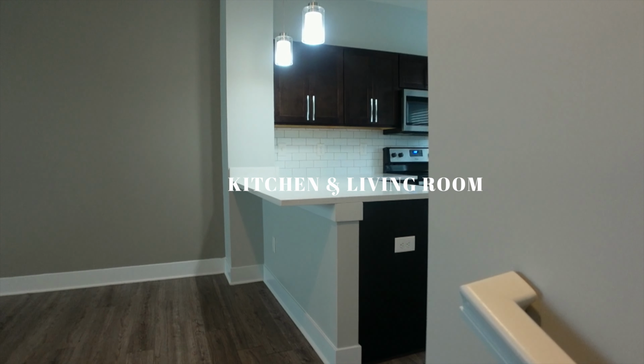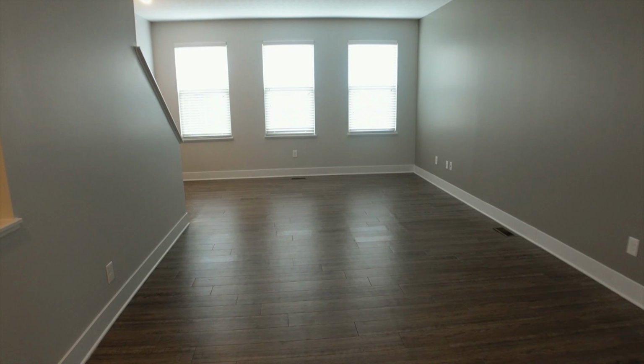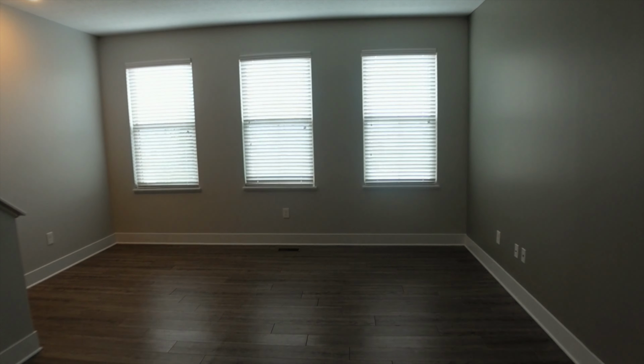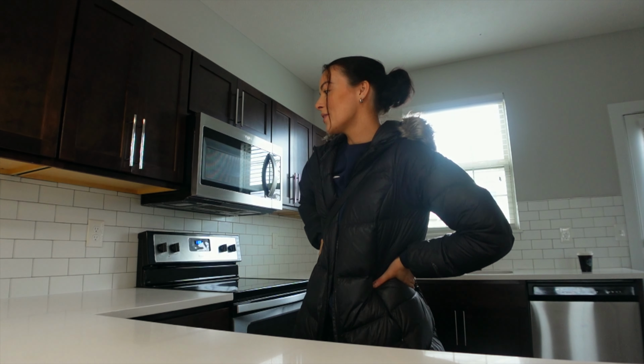So coming up the stairs, we have the kitchen and the living room, which is so much bigger than what we were expecting. I love the three windows. We have a little extra area there. I also really like these floor colors. They're a little bit lighter than the ones that we have now. And you guys, I finally have white countertops. It already feels so much lighter and brighter in here than the one we have now.